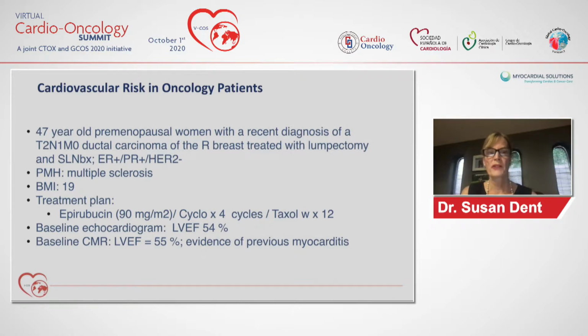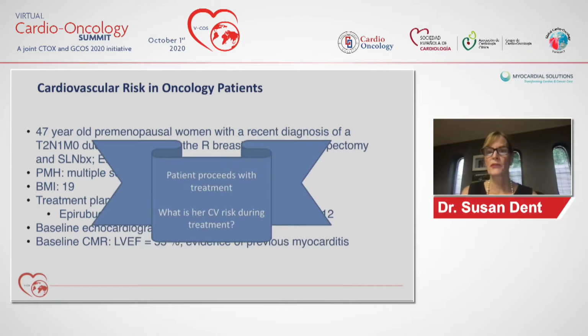But because of her history and because of the MS, she does have a baseline CMR, which shows a normal LVEF of 55%, but interestingly, evidence of previous myocarditis. So, does the patient proceed with treatment given this history, and what is her cardiovascular risk during treatment?